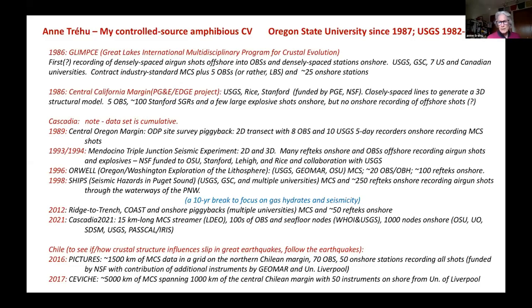So Cascadia is a little difficult because we have very fuzzy information about the great earthquakes there, but in Chile, the information is much clearer. And those were also international collaborations with instruments onshore, offshore, and on the seafloor. And so that's basically my controlled source amphibious CV, but the slides are not advancing.